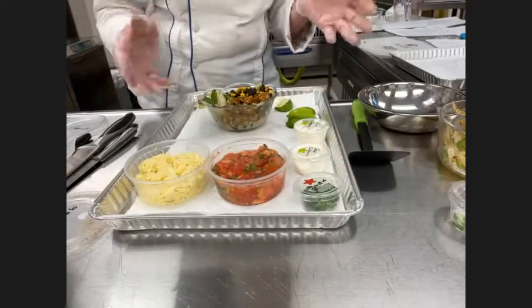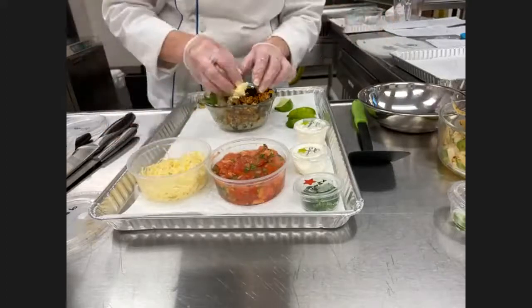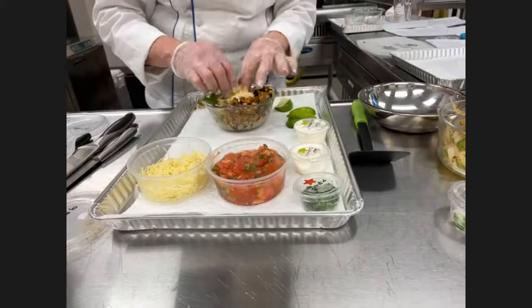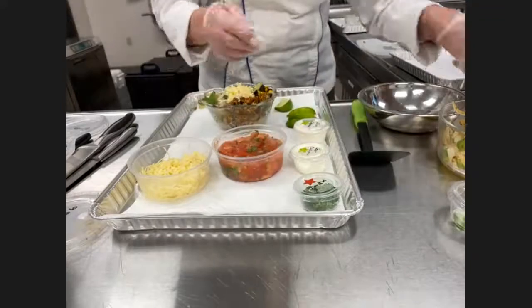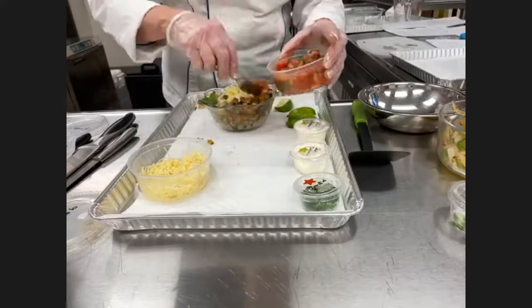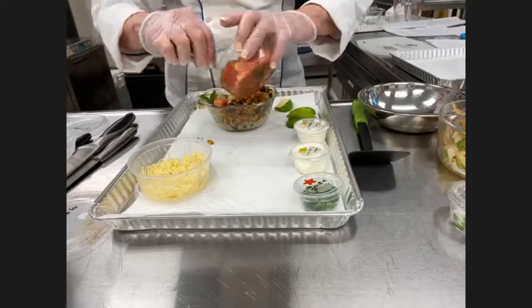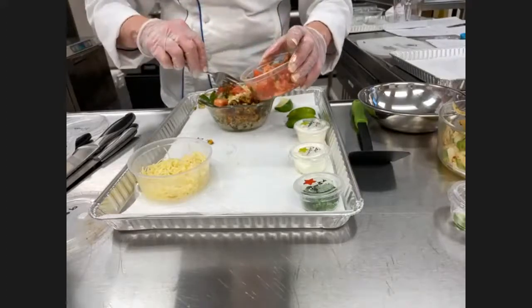So what I like to do is take a mound of the cheese, place it right in the middle. Everybody loves cheese, always apply cheese, okay? Then you can sprinkle on as much Pico De Gallo as you like. I like the sauce from the Pico De Gallo as well. Just pour that in there. There should be enough there for at least 4 servings.